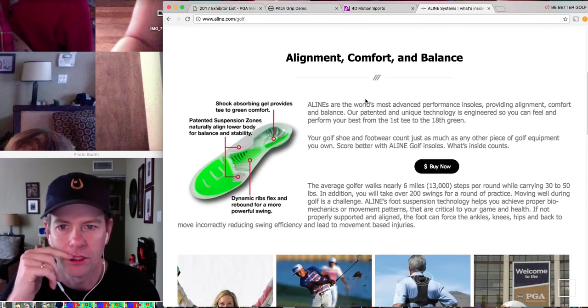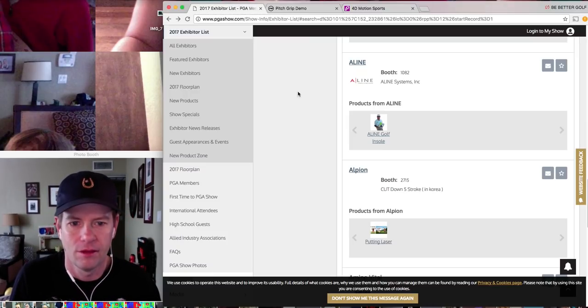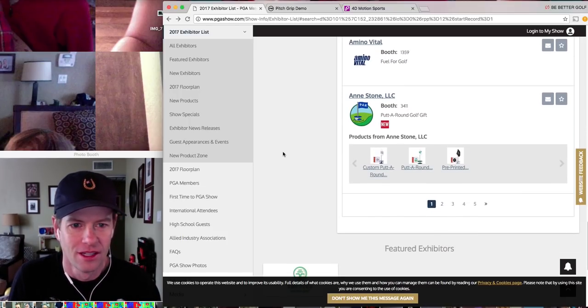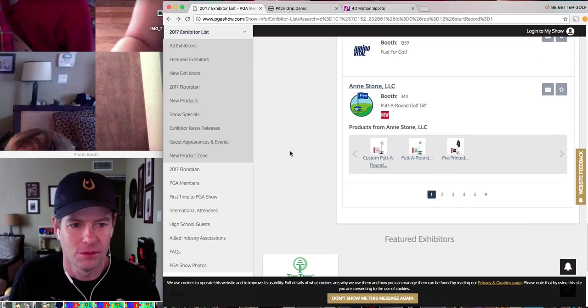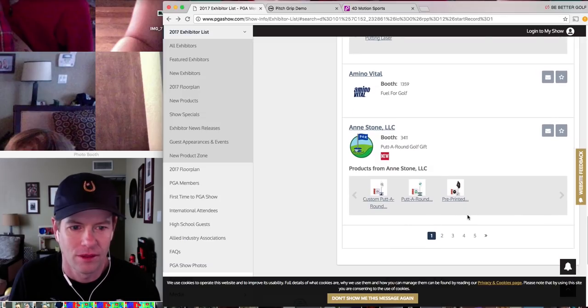All right, shock-absorbing gel provides comfort support, patented suspension zones, natural balance. I don't know. I'm not buying it. I don't think it'll help me. I think I would play golf barefoot just as good. Or not just as good, but, you know, it wouldn't make a huge difference. But I'm certainly not going to spend a lot of money on something like that.